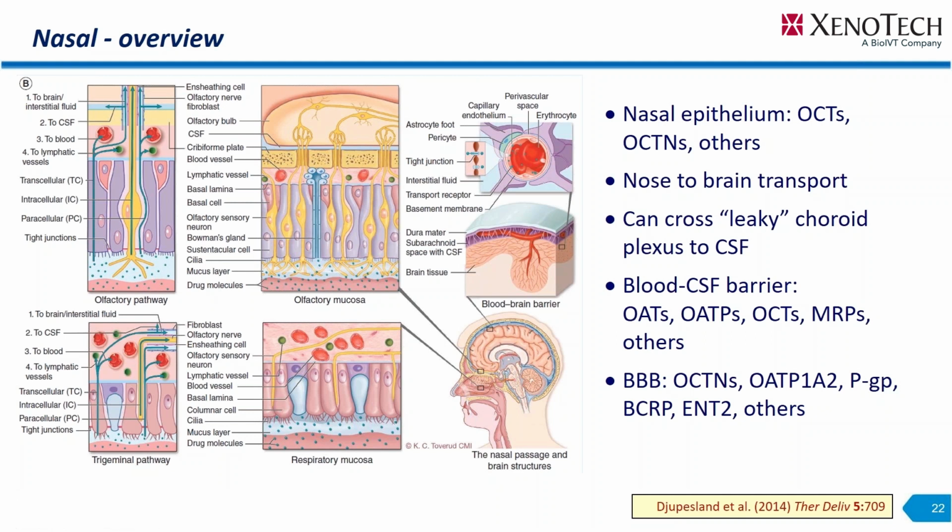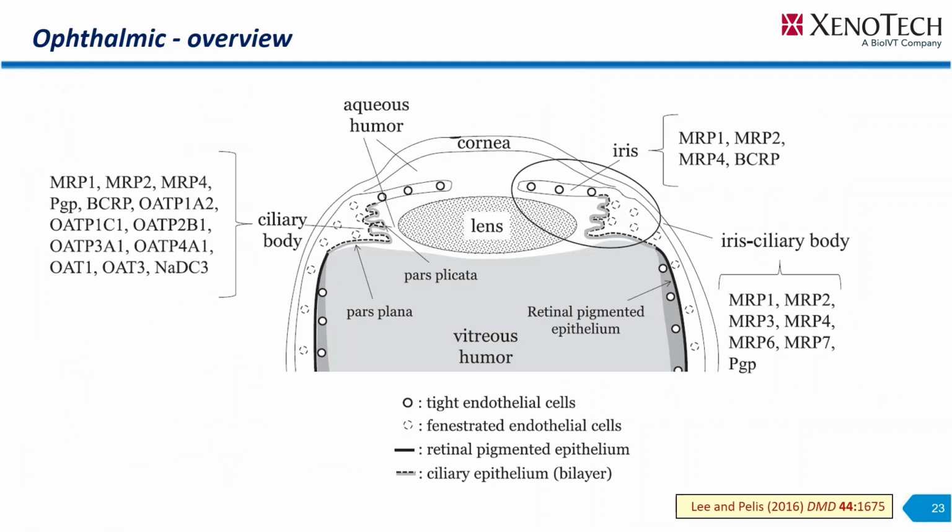So if you're looking at the ciliary body, there's this entire list of transporters that have been in various papers described as being expressed. This review came out in Drug Metabolism and Disposition in 2016. That's where I'm taking this from. And they list a number of papers. Mostly the results are from mRNA expression.